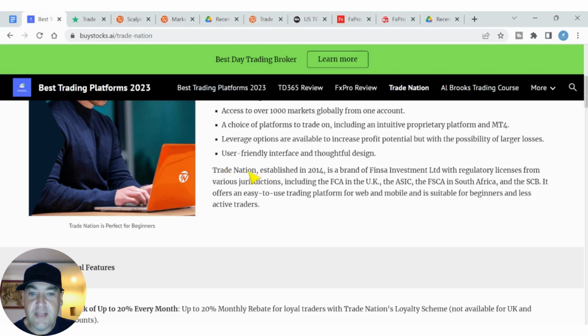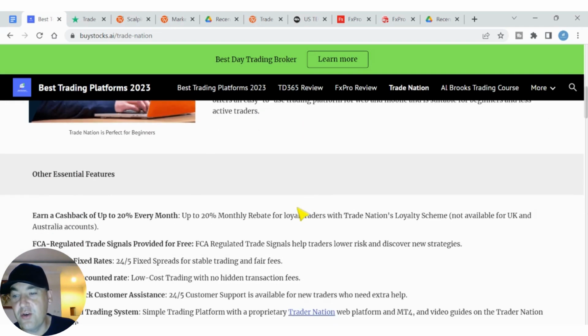Trade Nation, established in 2014, is a brand of the FINSA investment group with regulatory licenses from various jurisdictions, including the FCA in the UK, ASIC in Australia, the FSCA in South Africa, and SCB in Bahamas, which covers the worldwide. It offers an easy-to-use trading platform for web and mobile, suited for beginners, especially for CFD trading. So you're fully regulated all over the world.